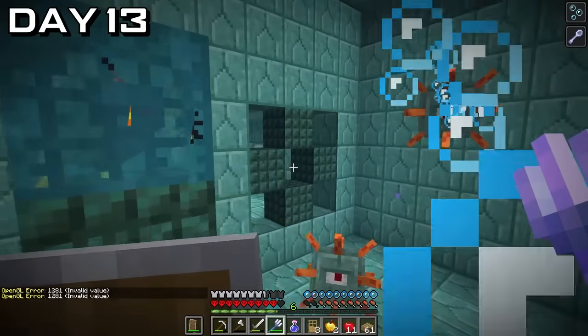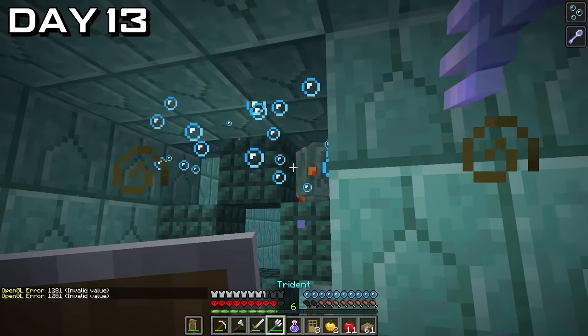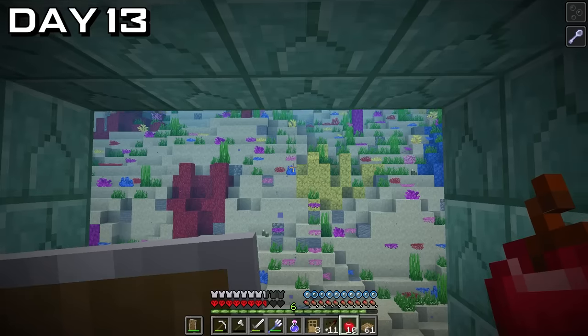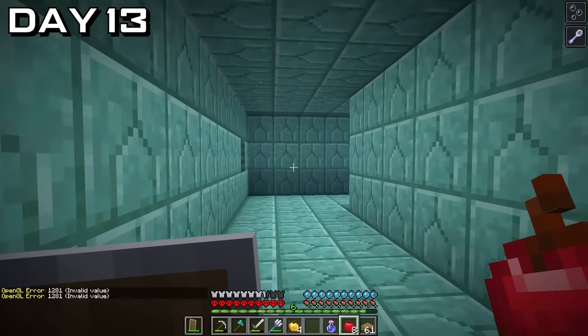Let's make a quick swim. Go. Okay, I made it. Oh, you can fit through. Squidward. Hey, you better run. Yeah. All right, and nothing worth it. Before I explore even more, let's put all this stuff inside a chest. And let's also make a diamond axe. All right, let's continue exploring.